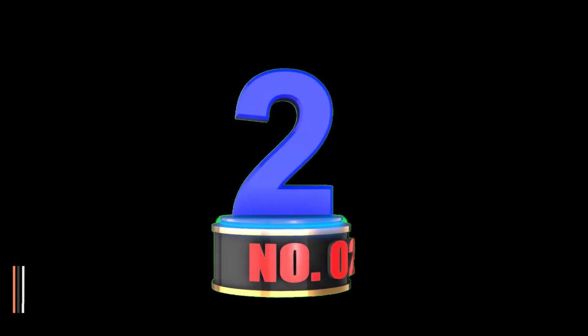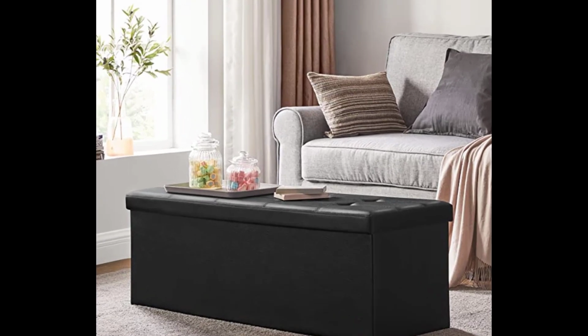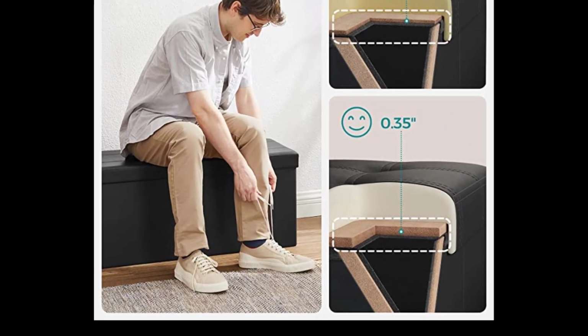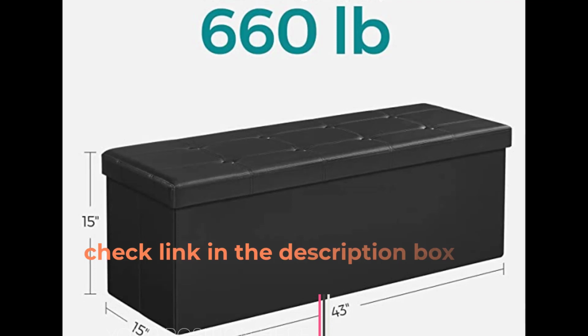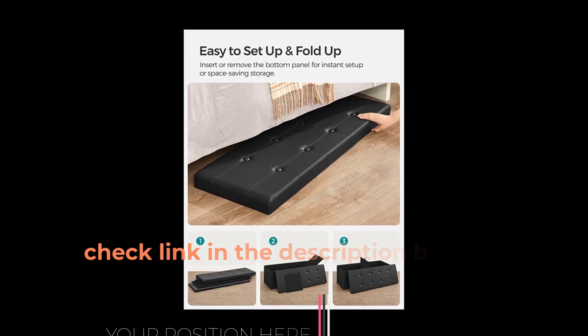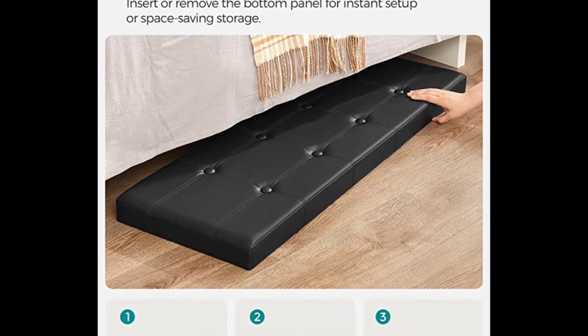Number 2. SONGMICS 43-inch Folding Storage Ottoman Bench. This ottoman has 120 liters of storage space split between 2 chambers, making it easy to organize your belongings. This product also comes in several color choices ranging from white to brown to black to gray. With its weight capacity of 650 pounds, this storage ottoman is an ideal seating option for multiple people. Its top has a bonus layer of highly resilient foam for extra comfort.